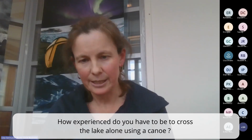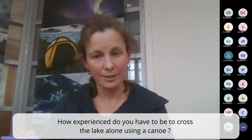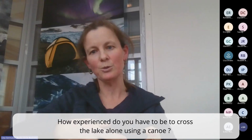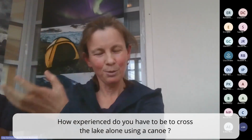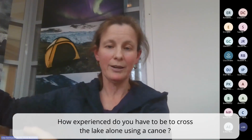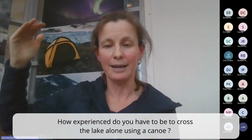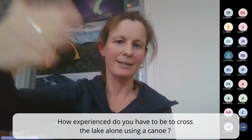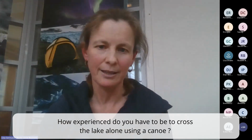If you do need to ditch, make sure you do it on the southern shoreline, because that's where the trail is, and make sure you lift and pull the canoe up to a point where it's visible from the trail, so that other hikers who are on the trail can see it and they may be able to take it in either direction that they're going.